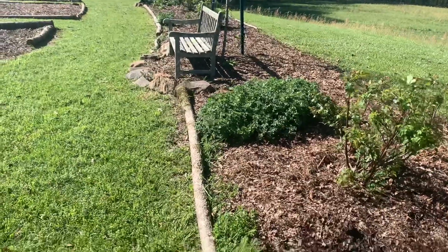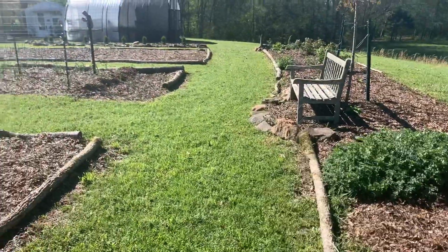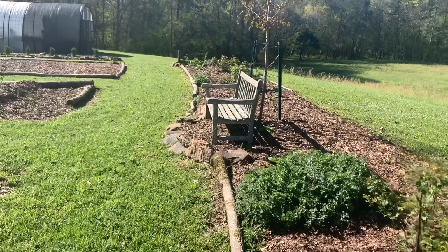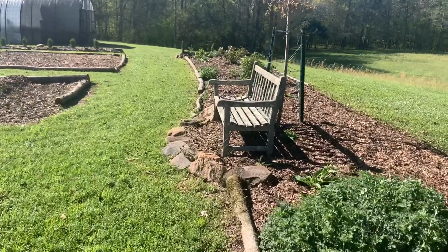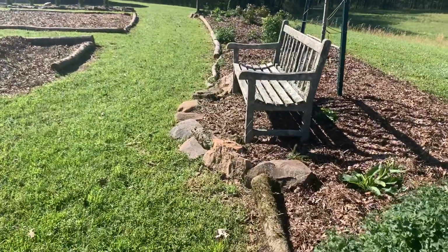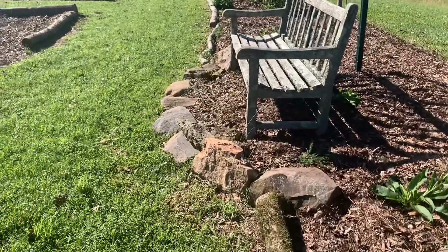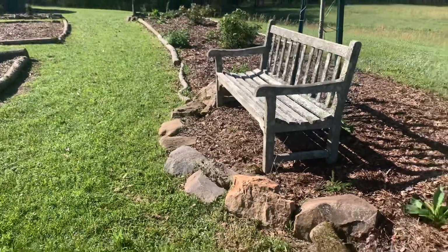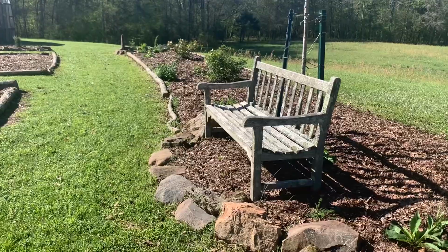So we added these logs as bed borders all throughout the garden. We're still working on it, from trees that fell in the storm mostly. And we've done the bed borders with the rocks and the logs. So I kind of added a little curve here in front of my bench.